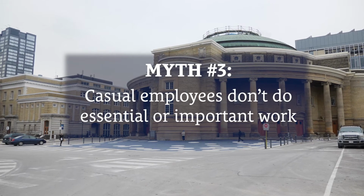Myth 3, casual employees don't do essential or important work. Keon, member USW Local 1998 Casual Unit. Keon is a 40-year-old black man with short black hair and a trimmed beard. He wears a beige cable knit sweater.